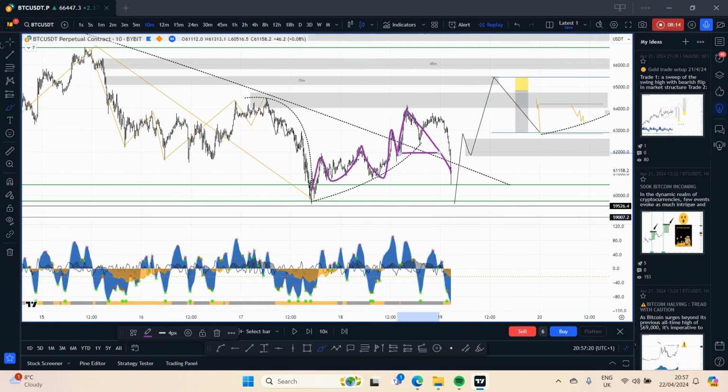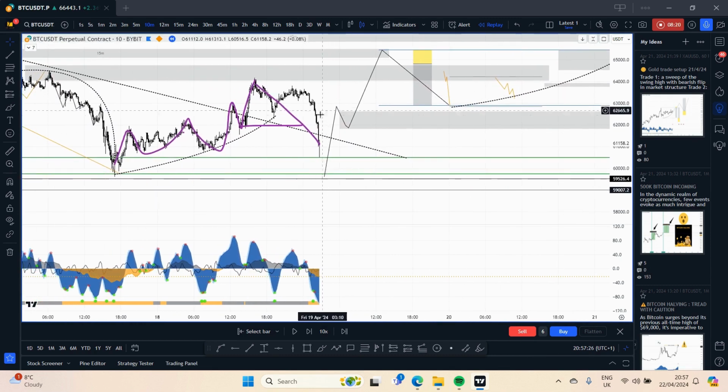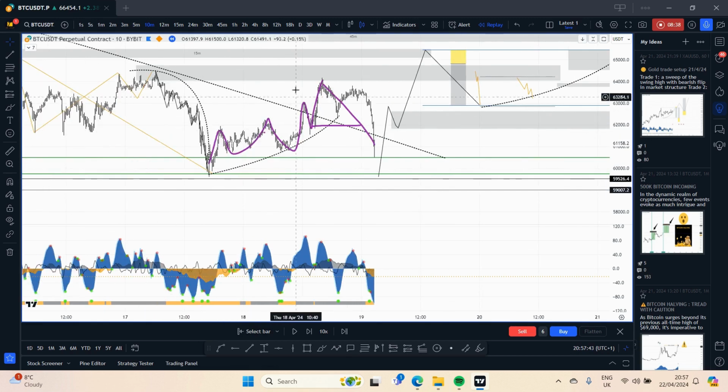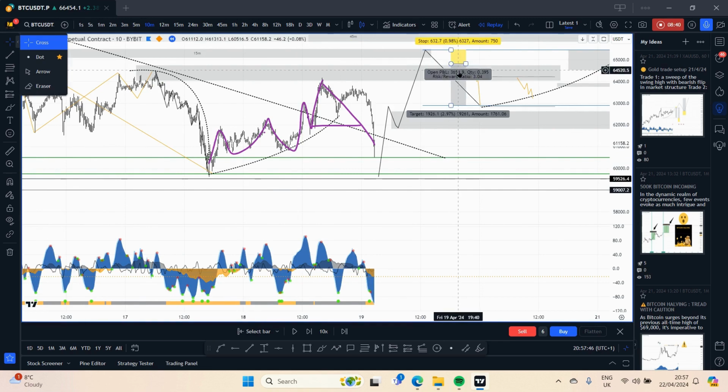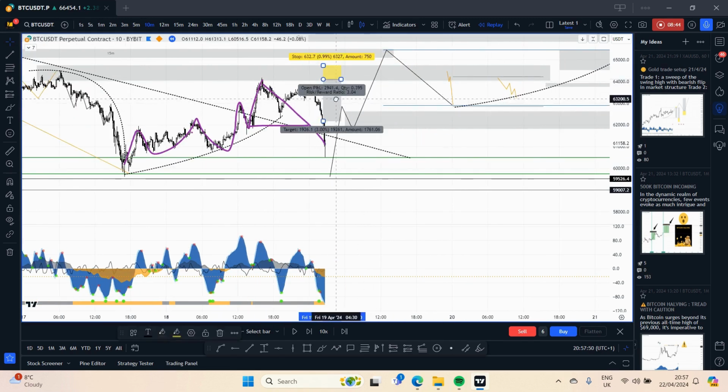Now that is the sign, for those of you who entered that long with myself, that there was a sign to get out of your long. That was a sign to get out. And obviously this happened on Thursday. So that was a sign to get out of your long. As soon as you see a transition in market structure over there, that tells you that price could potentially be coming down to test those lows again. But as we said, we were waiting for a trade in that level. So if you did enter that trade, that would have been a really good place to get that scalp.